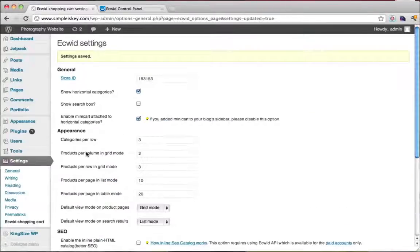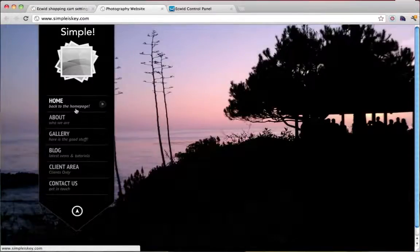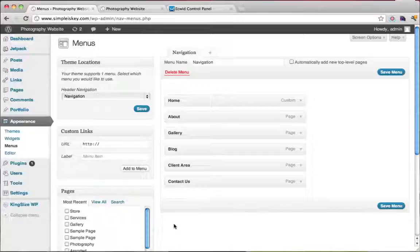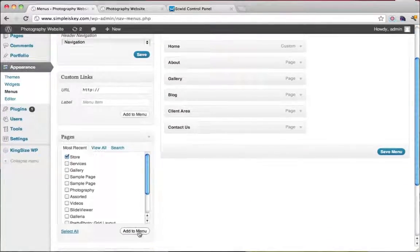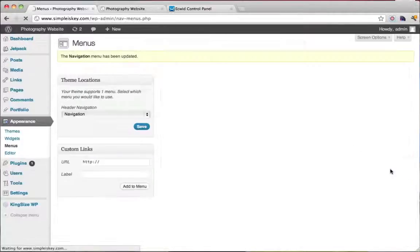Save changes. Okay. Now if we go back to my website, or the website that you're making, you're not going to see the store here because, again, you need to add it to the menu. So you go to Appearance and Menus, and we see this new page. That's a store page. It already added it for us, so let's add it. I want it to be right under the gallery, and I'm going to click Save Menu.